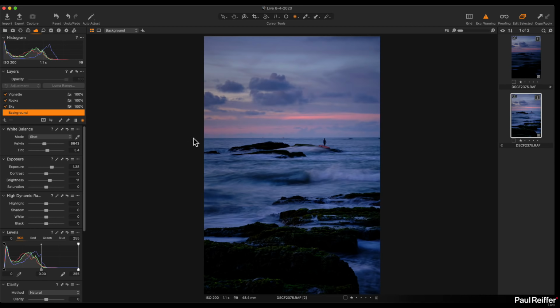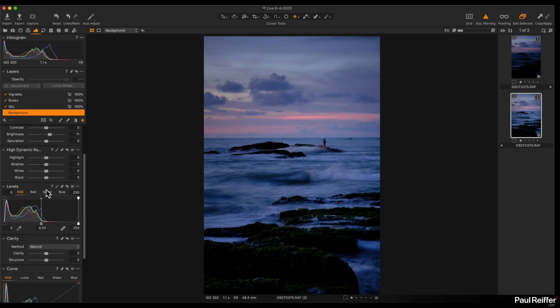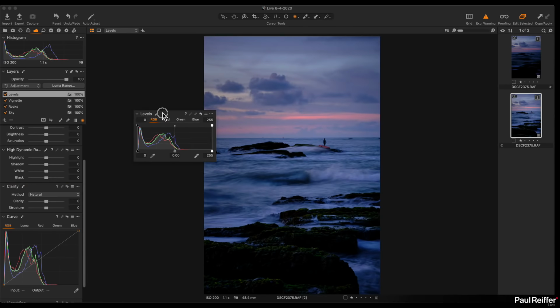Okay. If I wanted to actually make sure I was using the whole width of the data in the raw image, I can use our levels tool. So let's just delete these two quickly and create a new one called levels. With our levels tool, let's just fill it. And remember, let's just pull this out here so we can see.